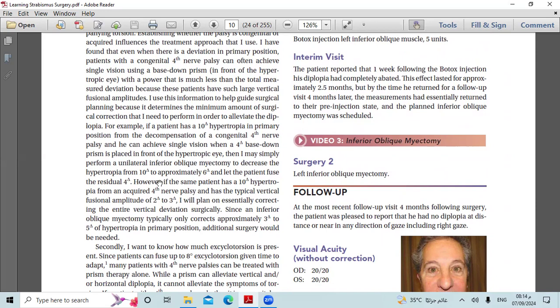However, if the same patient has a 10 prism diopter hypertropia from an acquired fourth nerve palsy and has a typical vertical fusional amplitude of 2 to 3 prism diopters, I will plan on essentially correcting the entire vertical deviation surgically. Since an inferior oblique myectomy typically only corrects approximately 3 prism diopters to 5 prism diopters of hypertropia in primary position, additional surgery would be needed.